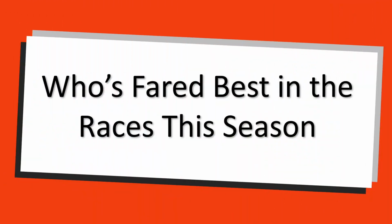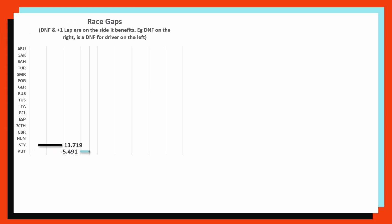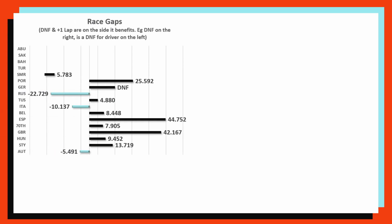Today we are looking at race performances, so without further ado we will jump straight in to who has fared best in the races this season. And we begin of course with the champions, Mercedes. The graph format is going to look a little bit like this. We have their overall race gaps, Lewis Hamilton in the black bars and Valtteri Bottas in the turquoise bars.